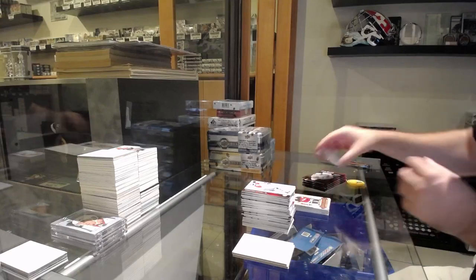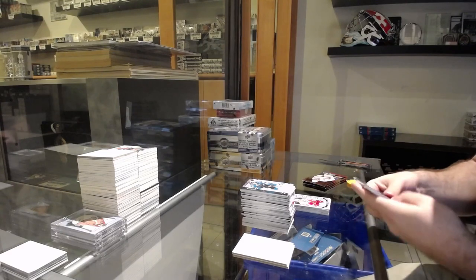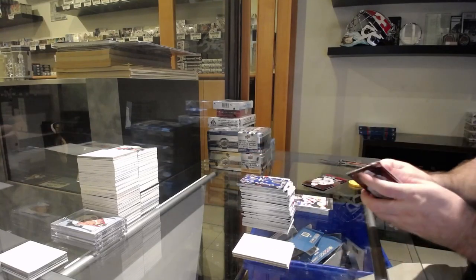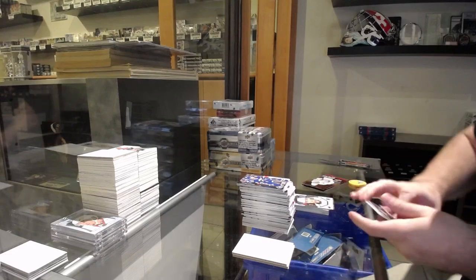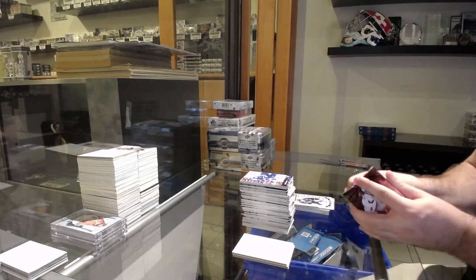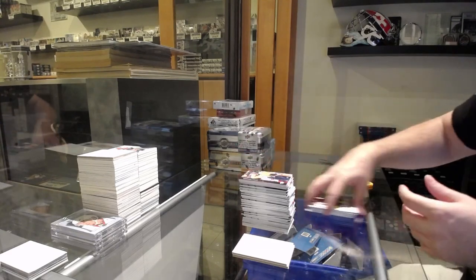These retail boxes tonight, I have absolutely murdered them, haven't I? Marky rookie of Dylan Larkin for the Red Wings. Young Guns of Roman Hrabrinka for the Devils. Nick Shore for the LA Kings update, or sorry, rookie portraits. Marky rookie of Rantanen for the Avalanche. And a Jonathan Huberdeau for the Panthers.